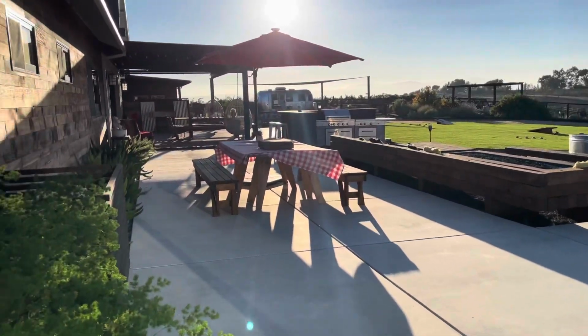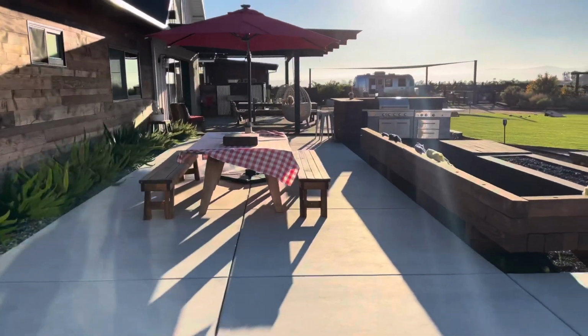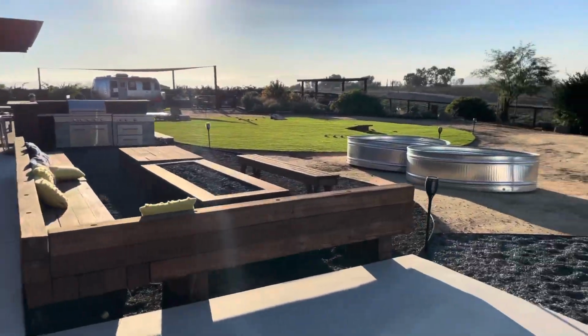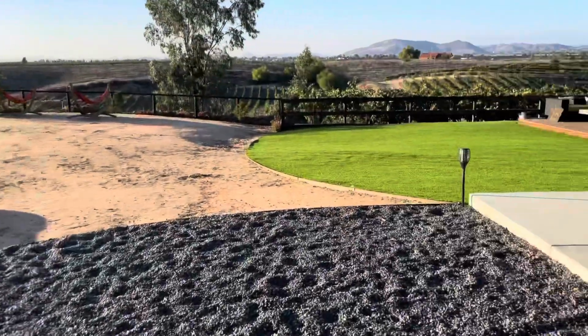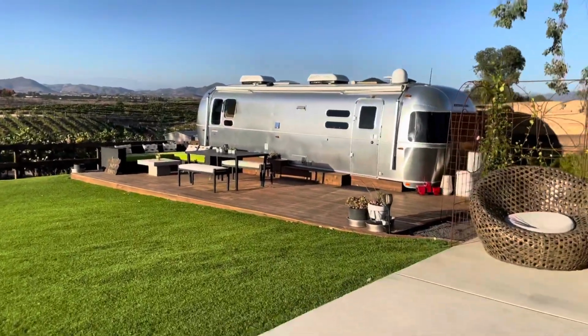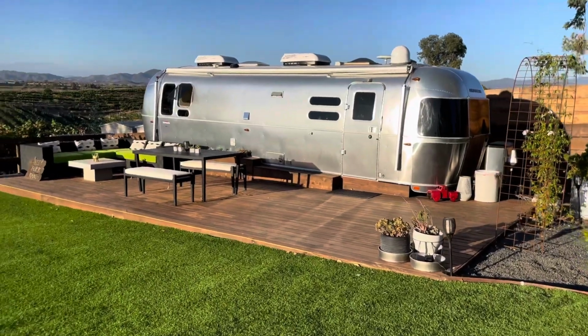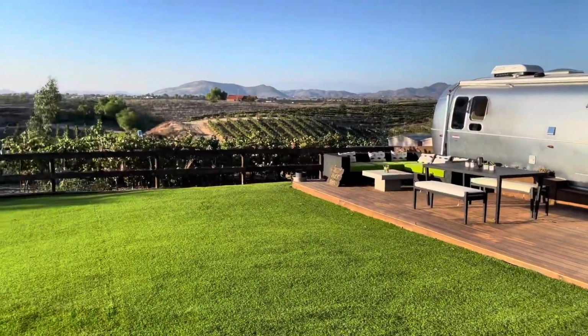Okay, so now I'm in the back here. As you can see, that's the door I came out of right there. You've got the nice little patio area. And look at this yard. Oh my gosh, amazing. You've got the Airstreams over here, which you can rent out as well. So if there's no room on the inside, you can rent an Airstream.